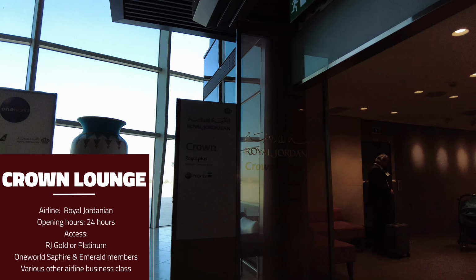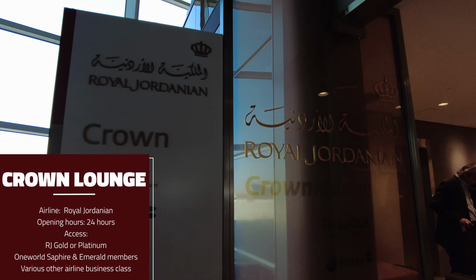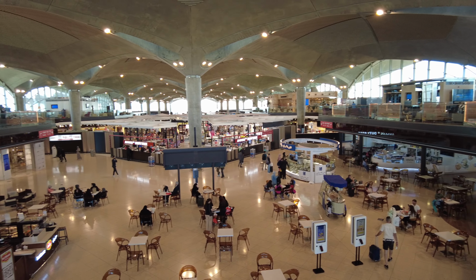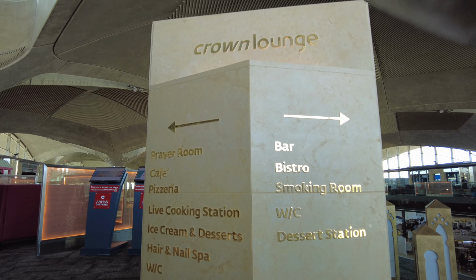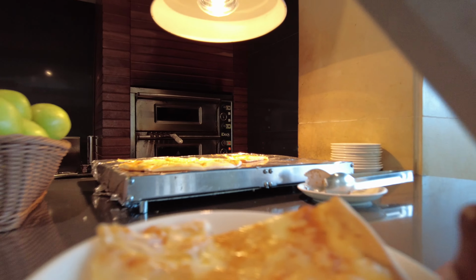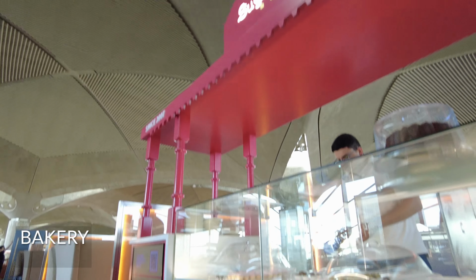Up next, it was time to make a visit to the Royal Jordanian Lounge. This was called the Crown Lounge and serves most airlines operating into Amman. The space overlooks the terminal and is pretty huge. It is divided into several sections, including a pizzeria, which was probably the highlight. I got some pizza. Here's a quick look at the other features of this lounge.